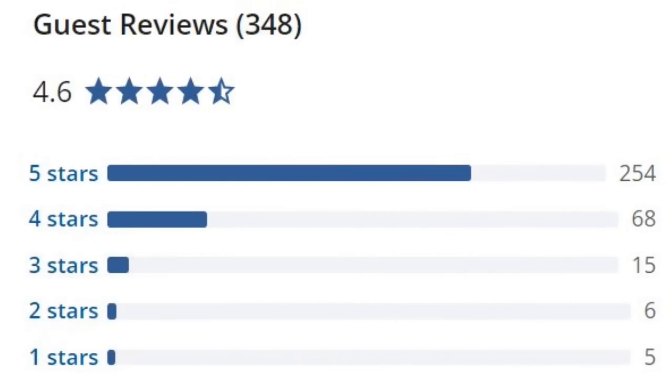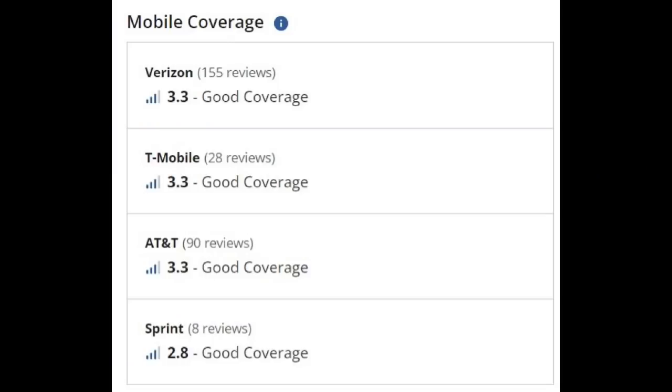Sandy Creek has been rated by 348 campers with an overall score of 4.6. The mobile coverage has an average of about 3.3 out of 5.